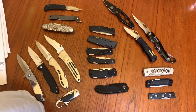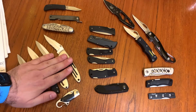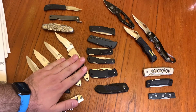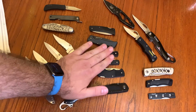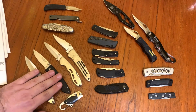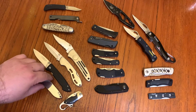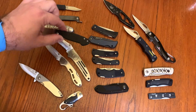Okay, moving on. So these are more typical of what you would find without kind of getting lucky if you were poking around in the $3 bin at the state surplus store. These are mostly brands that I was not familiar with at all, except for Camillus, of course.